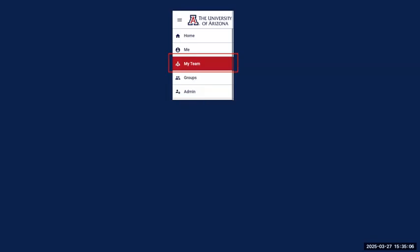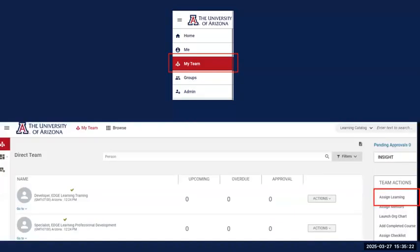Within Edge Learning, supervisors are able to assign training to their direct reports. After logging into Edge Learning, supervisors will see My Team listed after clicking on the 3-lined menu bar in the top left corner. From there, supervisors will be brought to a screen that shows an overview of their direct reports, as well as the status of their training courses. To begin assigning learning, you would click the Assign Learning option under Team Actions that's on the right-hand side.